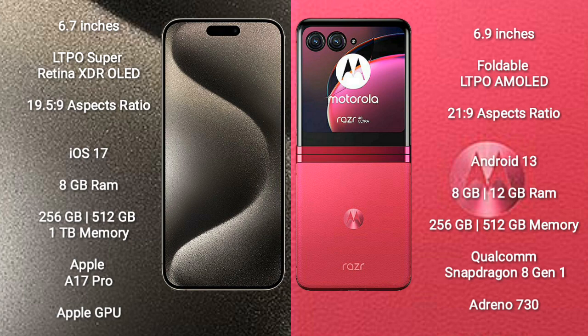iPhone 15 Pro Max comes with 8GB RAM and 256GB, 512GB, 1TB internal storage, Apple A17 Pro processor and Apple Graphics GPU. Motorola Razr 40 Ultra comes with 8GB, 12GB RAM and 256GB, 512GB internal storage, Qualcomm Snapdragon 8 Gen 1 processor and GPU Adreno 730.